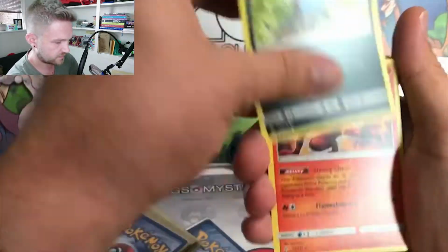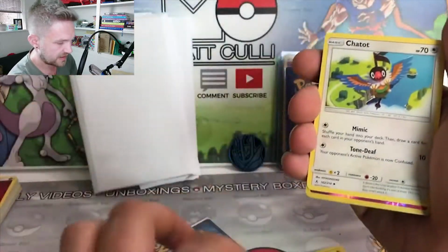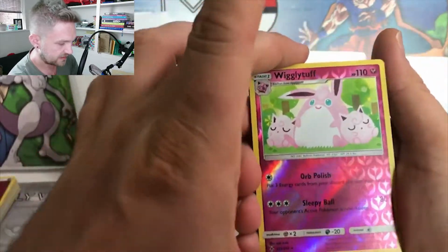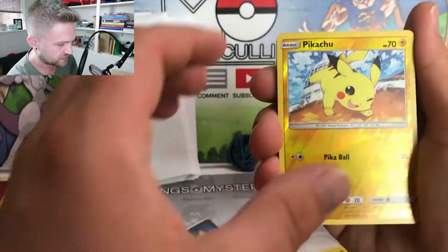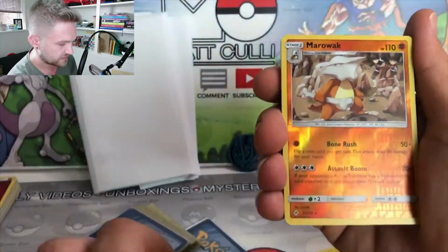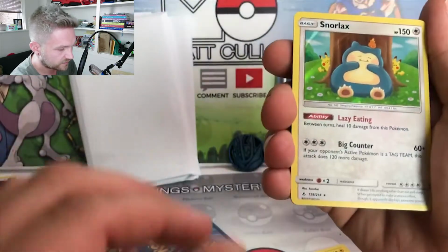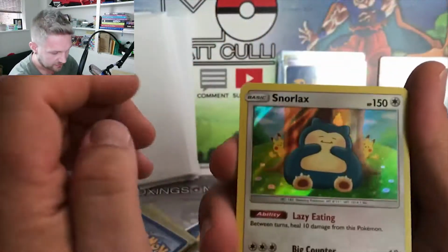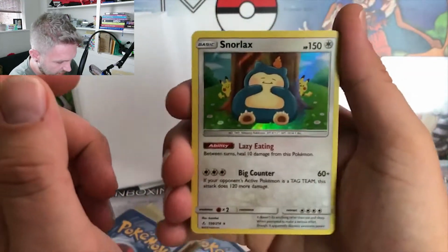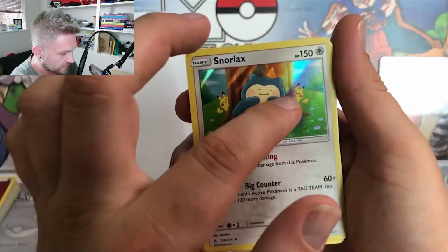Tentacruel, Inkay, Incineroar, lovely. Frogadier, Poliwrath. Wigglytuff, reverse holographic. That's a nice card. It's a good sign. Pikachu, reverse holographic. For this being just Marowak, reverse holographic. Snorlax holographic. I love that. That is some good. Oh, I've never seen that card. The two Pikachus in the background.